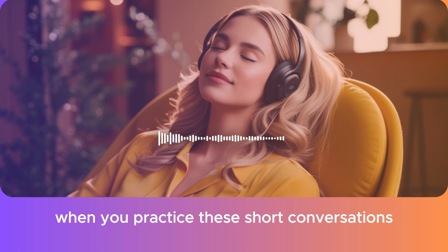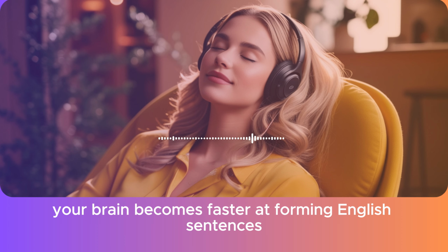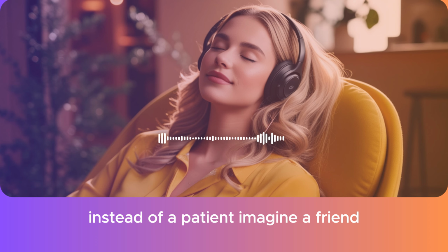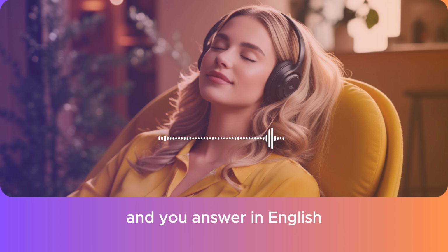When you practice these short conversations in your mind or aloud, your brain becomes faster at forming English sentences. You can even change the context. Instead of a patient, imagine a friend, a family member, or a colleague asking for advice, and you answer in English.